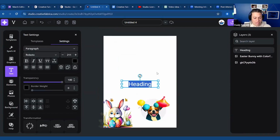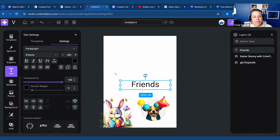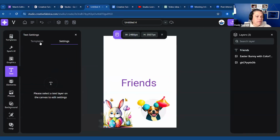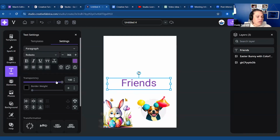So let's see, I might type friends, if I can spell it. Friends. Make it nice and big so you can see it. You can change the colors here. You can change the transparency. Oops, let's go back to text. The transparency makes it so the opacity changes, like you can see through it.